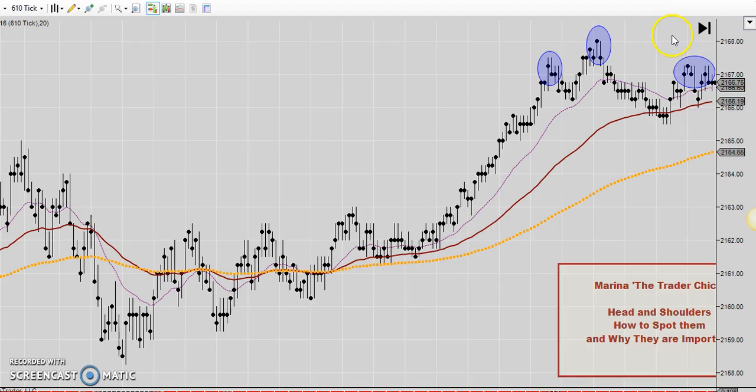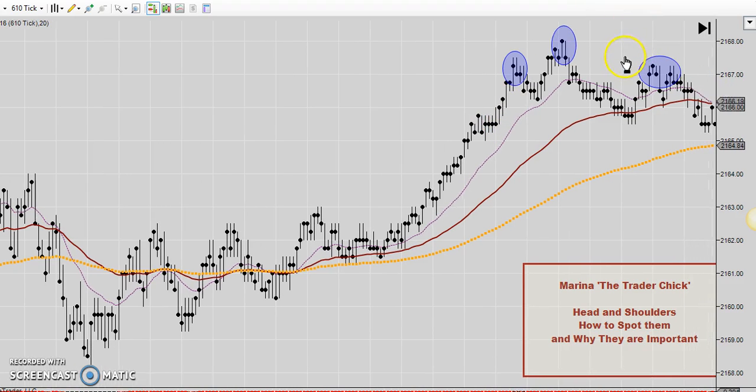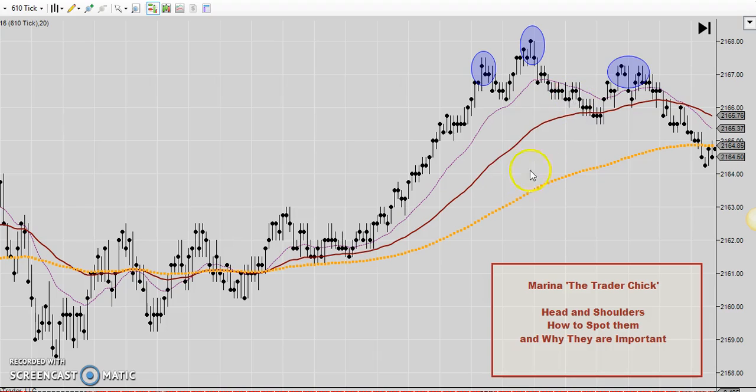It now starts to hang out a little bit. So now I am starting to see the formation of a head and a shoulders. And look what happens. Bam. It gives me a reversal pattern.